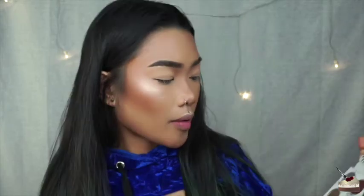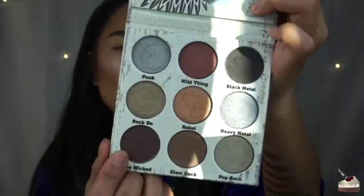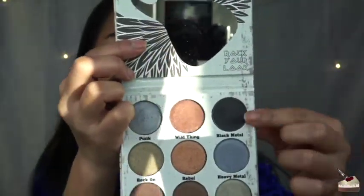So these are all pretty much shimmery colors. Even the mattes have a tiny bit of shimmer to it. I really want to use this orange. So I think for the crease, I'm going to use probably a combination of this one, and this one.